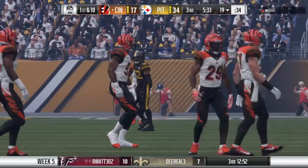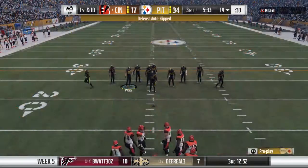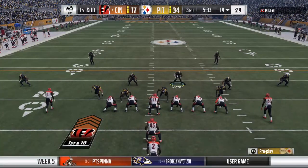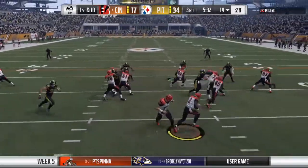Cincinnati now ready to take the field. And on the last go-around, they really couldn't get anything going. They had to punt from deep inside their own territory, which means you're going to lose the field position battle as a general rule.